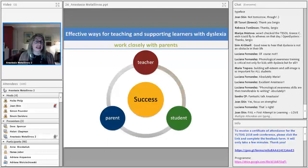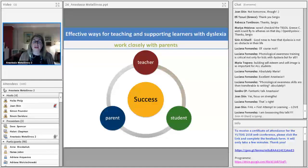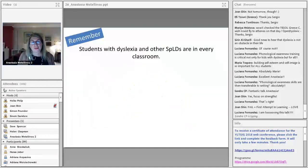Another very important thing is to work closely with parents. And I know that many parents have kind of denial for the children's difficulties, but with those that you can work with, take advantage of it. Try to find out more about your learner and work closely with them. It makes a huge difference in their learning.